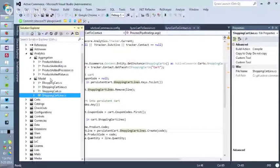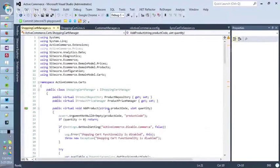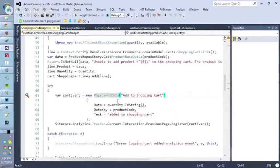So if I take a look at the Active Commerce Shopping Cart Manager, which is what you use to add and remove products to a shopping cart, what I've added here is that when a product is added to the cart, we also register a new analytics event. You configure these within the content editor as well, and you can assign goal values to them and so on. So this is the name as it's been configured in the content editor. For the data property, I'm going to pass in the quantity that was added to the cart. For the data key, I'm going to pass in the product code. And I'm not even sure what the text is used for, honestly, so I just said added to shopping cart.